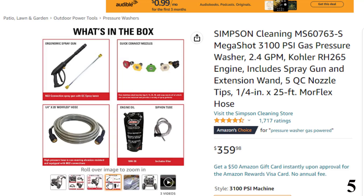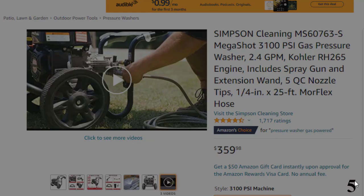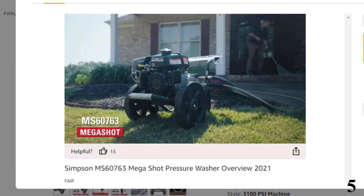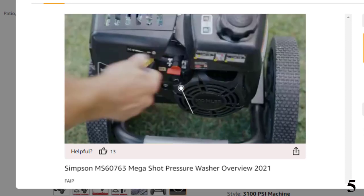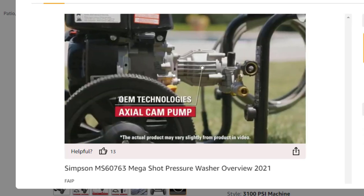What's more, it has 10-inch pneumatic tires that make transporting it around more accessible, and they even roll nicely on uneven ground. The 5 quick connect nozzles that come with this pressure washer allow for different pressure settings and can be used for hot or cold water to clean anything from a garage floor to a home siding. Easy to assemble and easy to start.